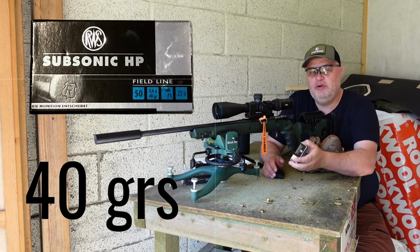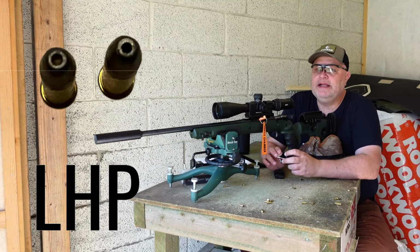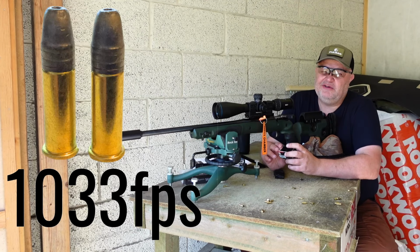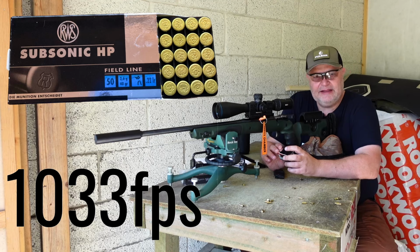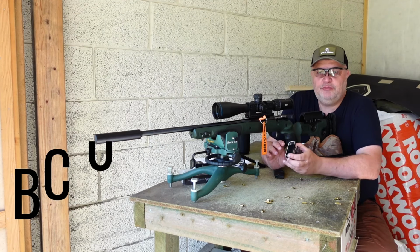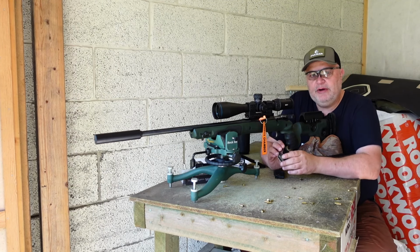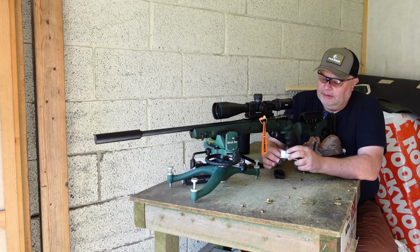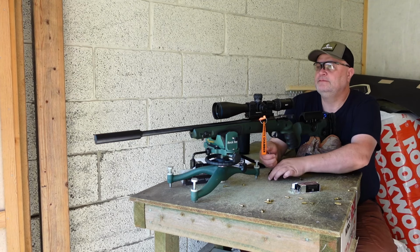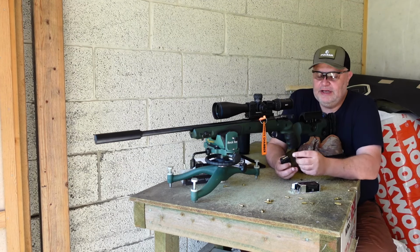Today we're going to test the RWS Subsonic hollow point. This is a cartridge from RWS Field Line. These are specifically for hunting, and it has a velocity of 1033 feet per second, if my memory serves me right. And it has a ballistic coefficient of 0.105. If I remember wrong, I'm going to put it somewhere on the screen. The cartridge is 40 grain, and as I said, it's a hollow point. And as they always are, they are heavily lubed.